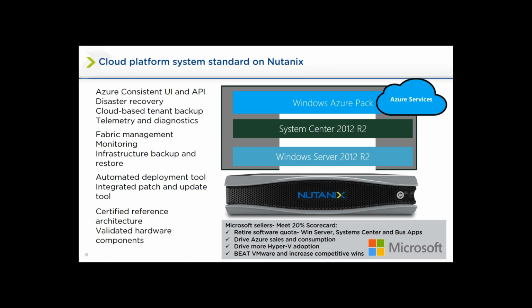Now, be aware with CPS, this is a big one around Microsoft sellers. Microsoft sellers meet 20% of their scorecard around retiring software quota like WinServer, System Center, and BizApps, but they drive Azure sales and consumption. And Windows Azure Pack is part of that Azure consumption and sales. Also, they drive more Hyper-V adoption. That's very important, which is obviously part of Azure Pack as a requirement. Again, it's always about beating VMware and increasing competitive wins.